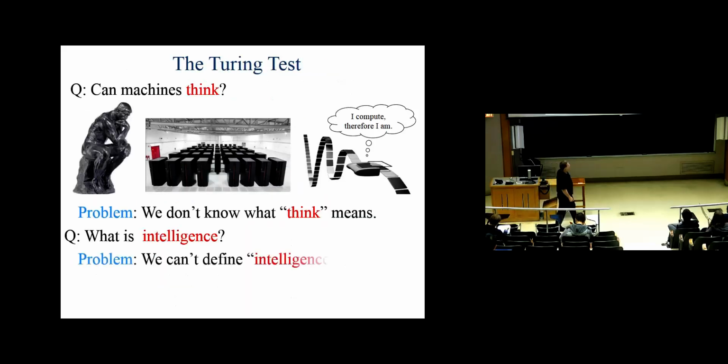Okay, let's talk about the Turing test. We're switching gears now. I want to present that before we finish the course. So the basic question is, can machines think? And the problem is, we don't know what think means. And we don't even know what intelligence really is.